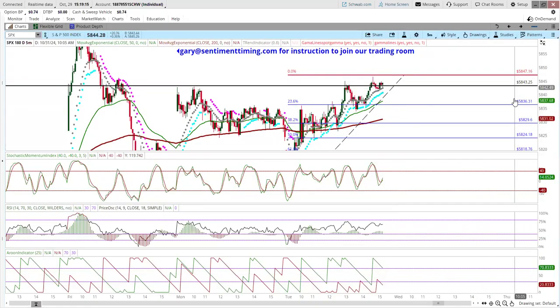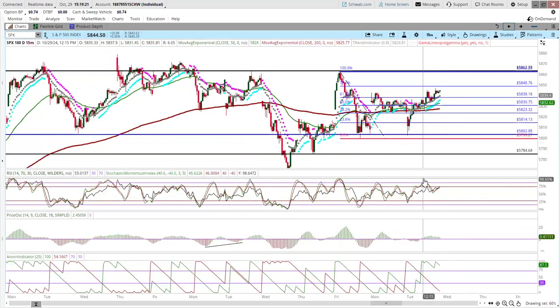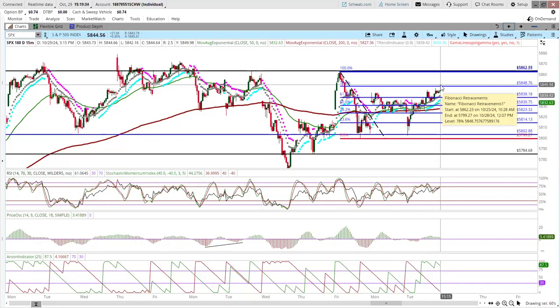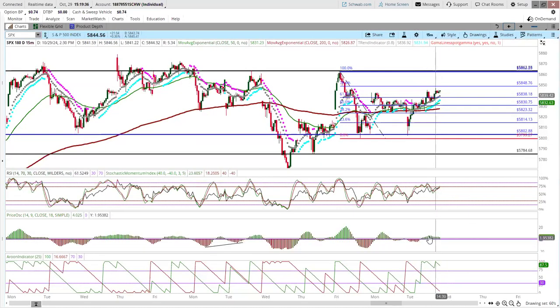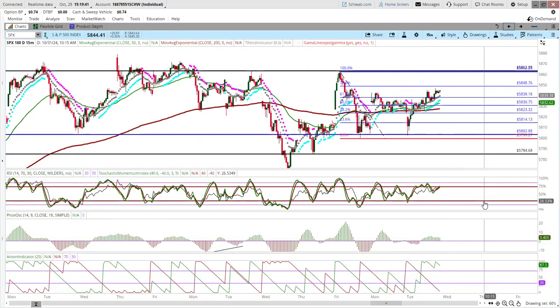And then I match up this for the resistance part on the upside. And again, looking for divergences, which you can see we have one here with the stochastics momentum indicator, where this is making a lower high as this is making a higher high. So that's a little bit of a red flag. I'd like to see them on the price oscillator, and it's really just a little bit right there.